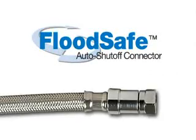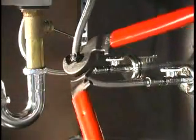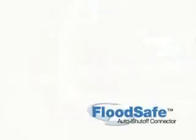FloodSafe automatic shutoff connectors protect against costly water damage by automatically shutting off the water supply to a plumbing fixture when it senses that the normal flow rate to the fixture has been exceeded. Water flow through the FloodSafe device is limited to a factory preset rate. Any flow over the preset rate will automatically shut off all water flow through the device.